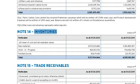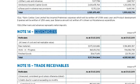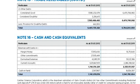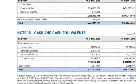Let's look at the schedule. This is Schedule 15, which shows trade receivables. If you see, there's something called debts due for a period exceeding 6 months. These are trade receivables, and out of that, these are considered good, which means this is the amount which the company expects to surely receive from its customers.